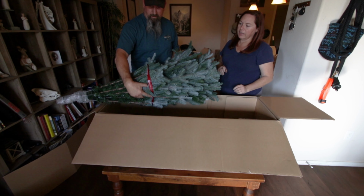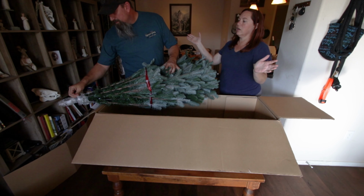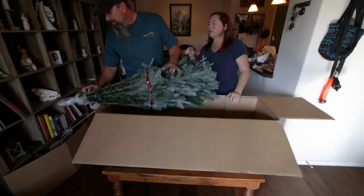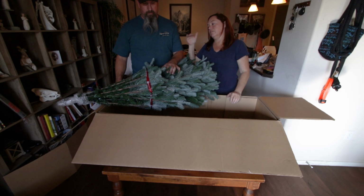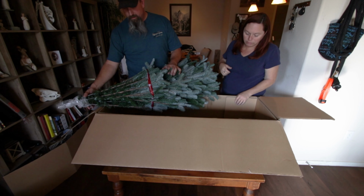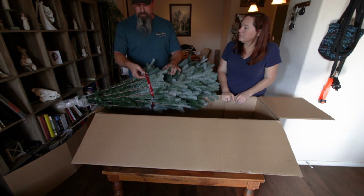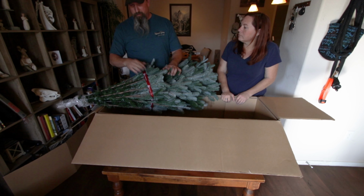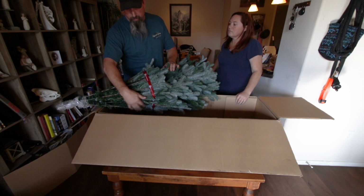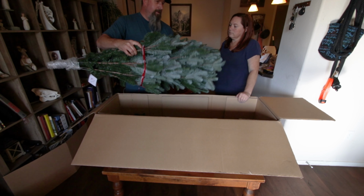And it's tied together because that does actually have hinges and it falls apart. That's the protective part that covers the ends of it so it doesn't poke through the box or anything like that. Yeah, it's packed really well. And it's got a nice little Christmassy ribbon, almost silk looking. Good quality. They put some thought into making everything a good experience.